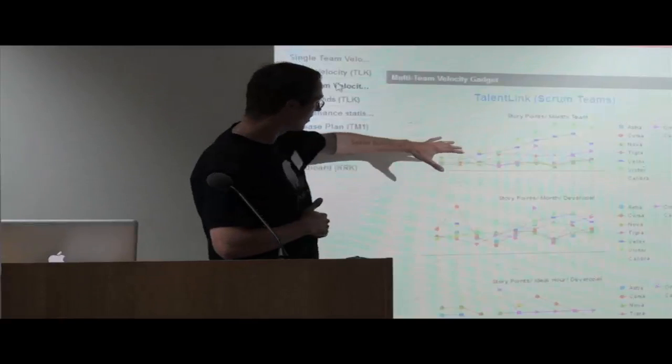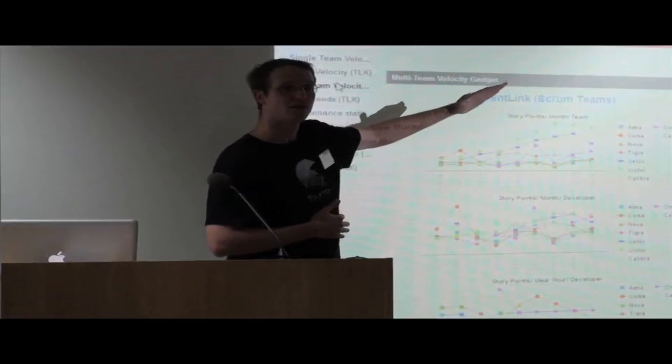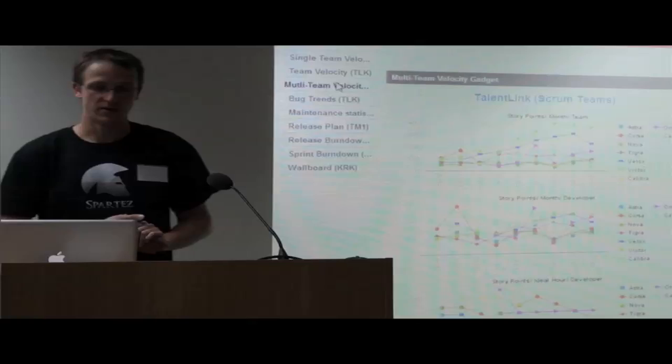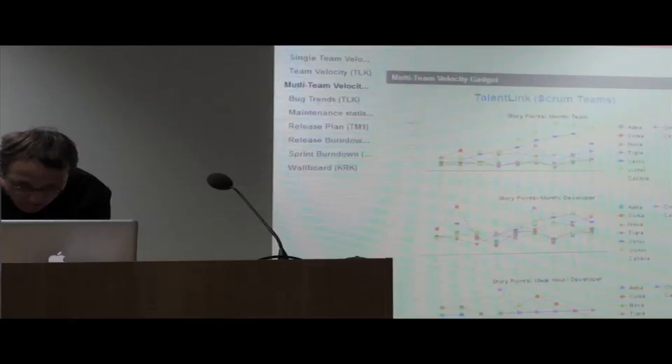But here we can see that this team is definitely doing well because they are getting better over time. However, this team here is flat, more or less. Okay, this is what this chart is about. And to conclude my presentation, I'm going back to slides now.